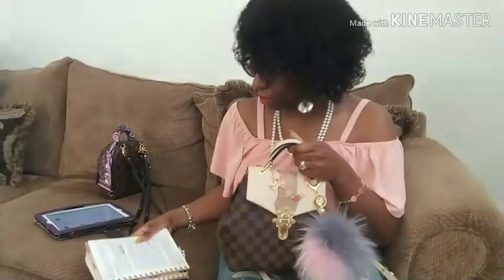Now I want to get into the dimensions of this particular backpack, and let me come a little bit closer so I can show you guys.